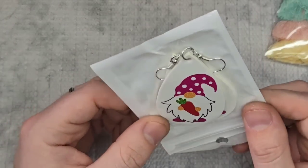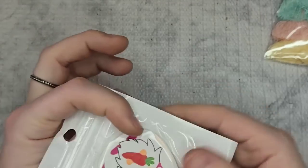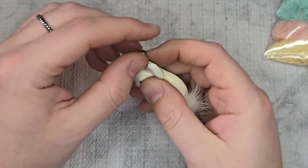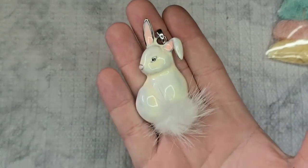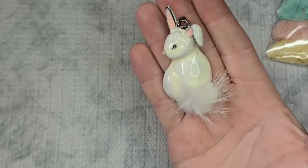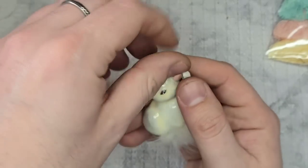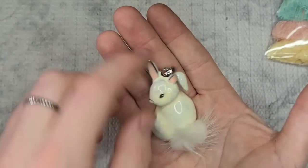All right. Next are these little fashion gnomes with a carrot. Those will just be $1. $1 for the gnomes. They are brand new, sealed. Next, we have this absolutely stunning, not in the rhinestone sense, but just adorable. Maybe I should say adorable, not stunning. But it's an enameled bunny with a fluffy tail. It needs a cord, which I do have some black ones I can put it on. And we will do $5 for the pendant with the little black cord.